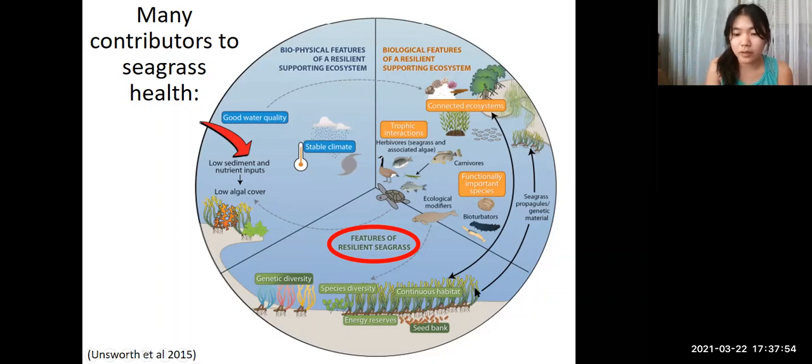Continuous habitat: if they're reproducing sexually and increasing their genetic diversity, they need to be pretty continuous. You can't have the patches super far apart, otherwise the pollen won't be able to reach the female flowers as well. Do they have energy reserves and a seed bank? So can they rebound after there's a storm or something like that? That's something we can study more as well. It seems like for our Enhalus, there's a pretty good amount of biomass, so they likely have a good amount of energy reserves. That's just from the 2019 LaRoche study we'll talk about a little bit later.